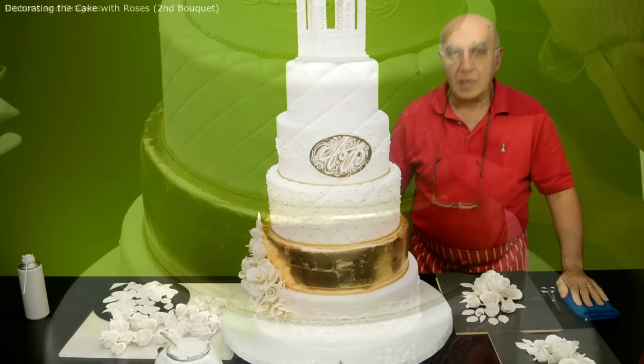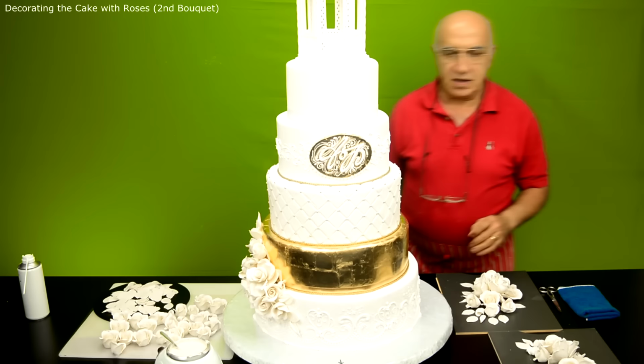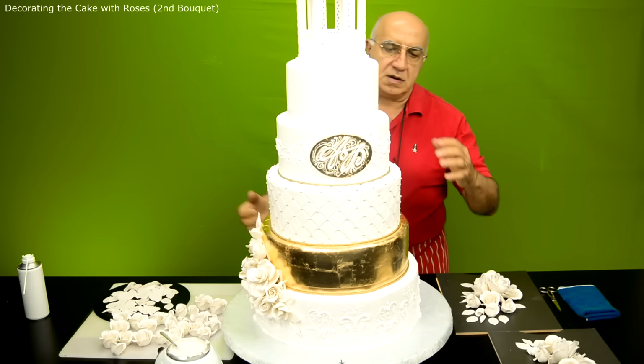My next step is placing the roses on the cake. As you may remember, on the plan we have 3 locations. One is, as you see over here, coming down. And the second one is here, coming down. And then the third one also here. It starts from the large one, a little bit smaller, and then the smallest one here.